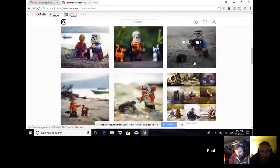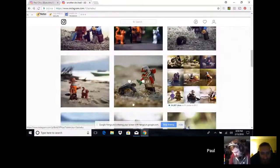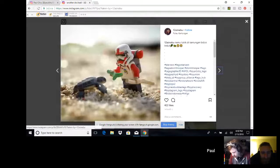Additionally, we have monkeys in the 50s. I don't know if this is a real baby turtle or if that's a toy baby turtle. Digging the stick. I can't translate that. Yeah, I don't know where that stick is from.